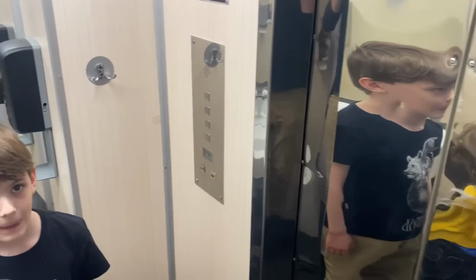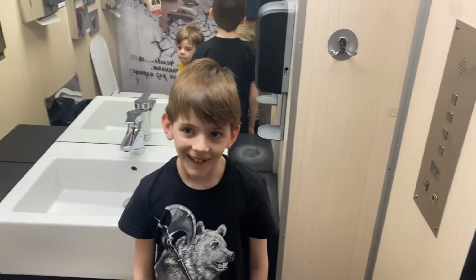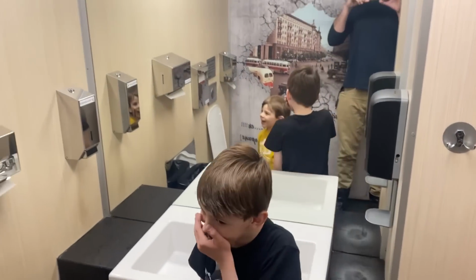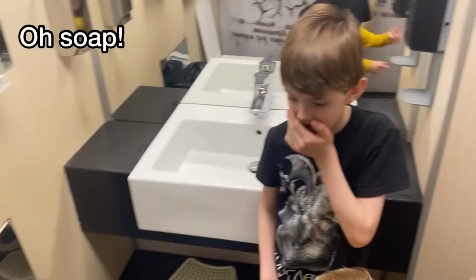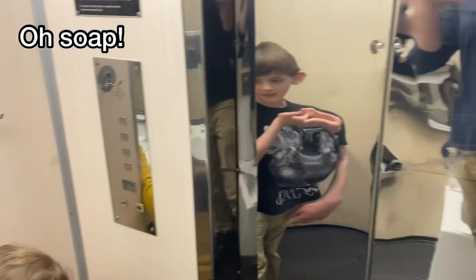We are in an elevator bathroom. It's actually making me feel a little dizzy because my body's expecting to move and it's not moving. So we just press that button and the doors open. It looks like an elevator, but it's not.